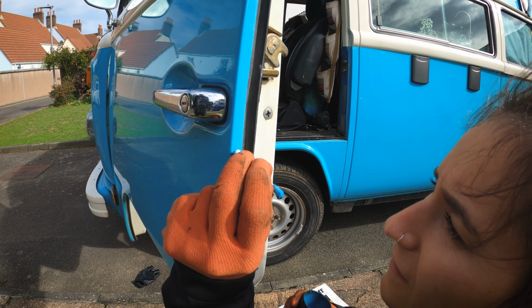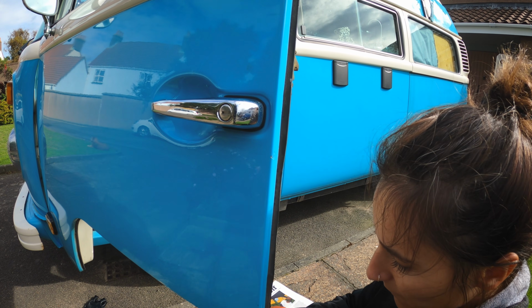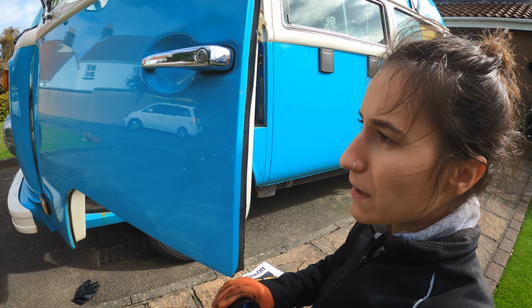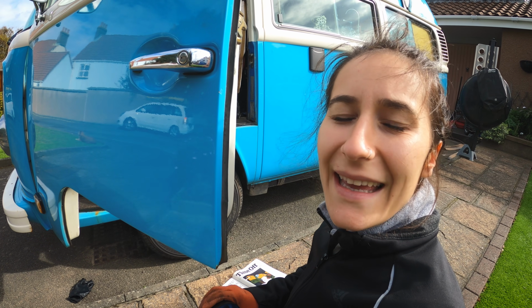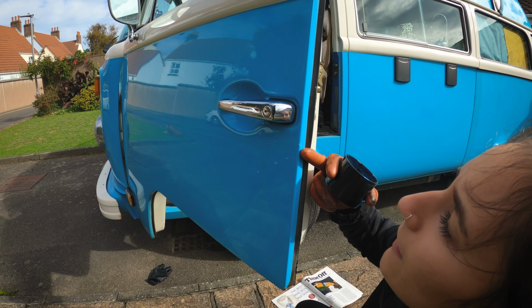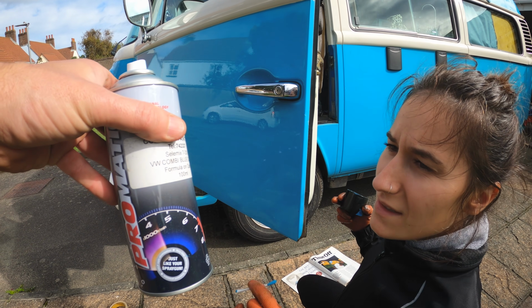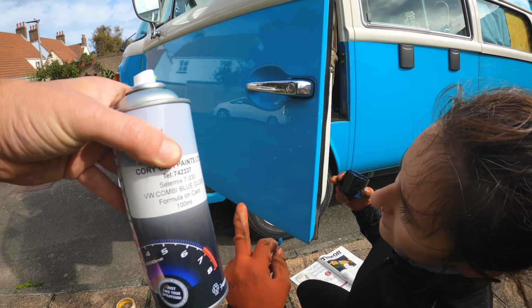Oh well. What are you doing? I'm touching up the little parts that are missing, a little bit of paint, making it look nice and pretty again. It's even called Kombi Blue. Look, but as you dab it nicely... It's Kombi with a C, so it's not... Oh, and blue gloss, yeah. It doesn't say sparkly though.